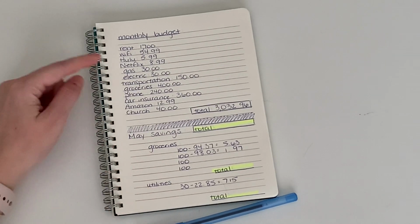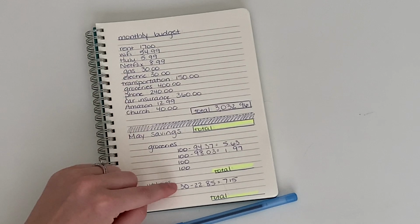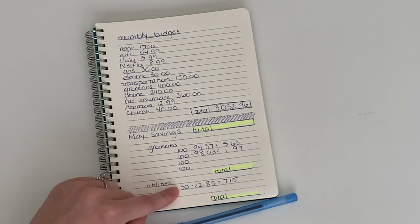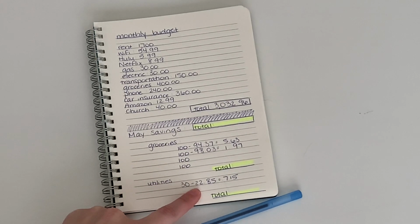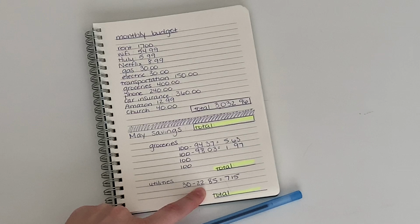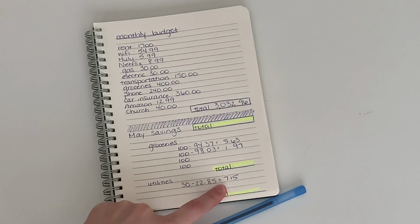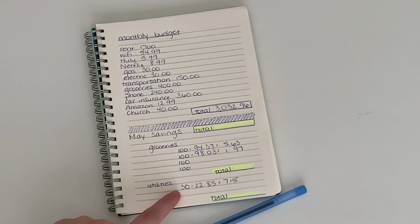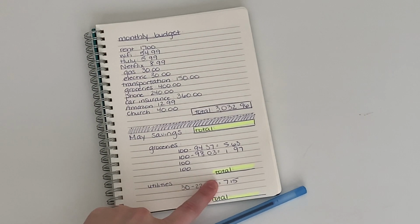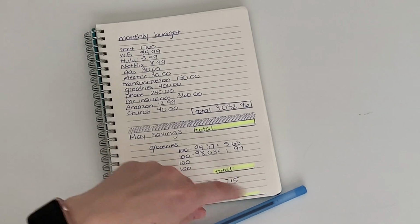For my utilities, meaning my gas and electric bill, again, I have $30 budgeted. My gas bill has already come in. From the $30 budgeted, our bill was only $22.85, which is a savings of $7.15. When my electric bill comes in, I'll do the same. I'll write 30 minus whatever the bill actually is, total these up, write them on the total line, and highlight them.